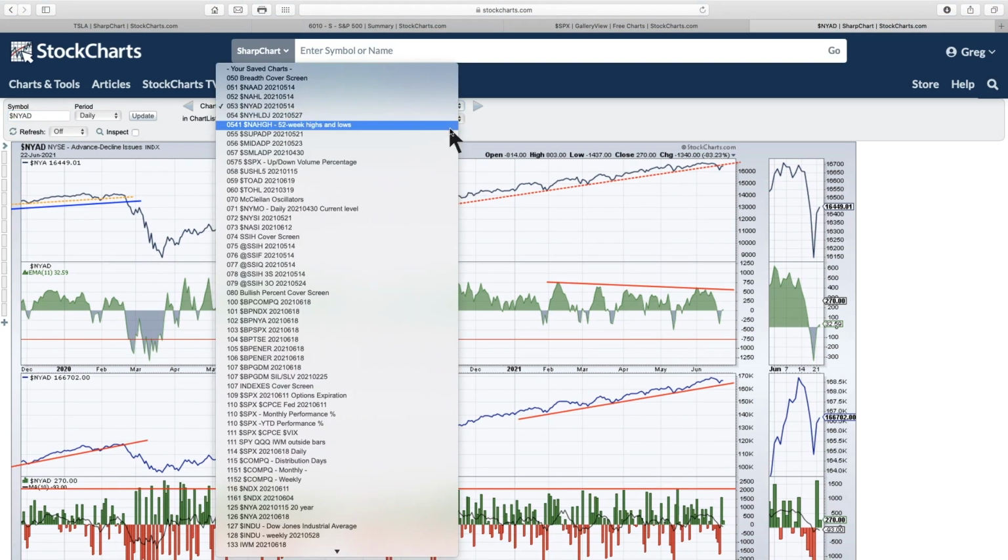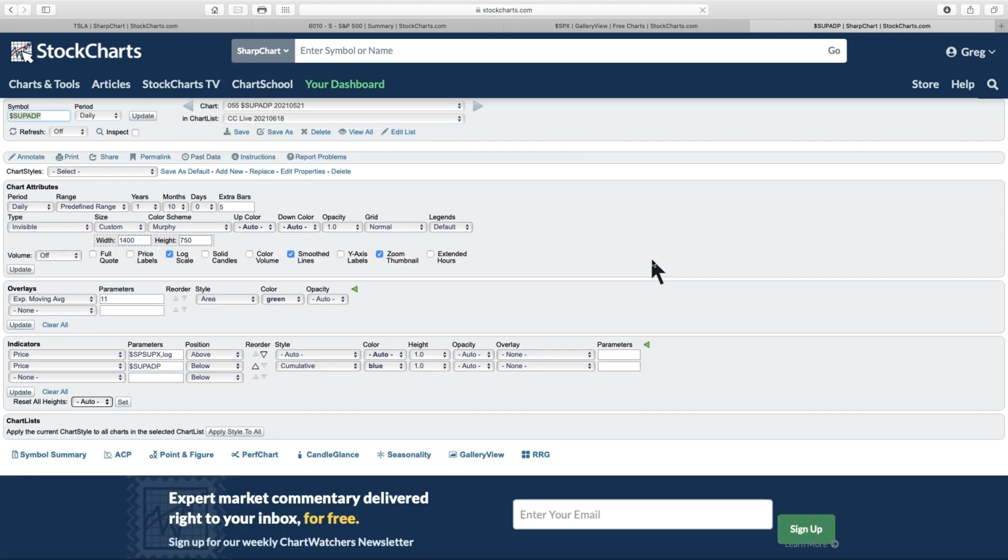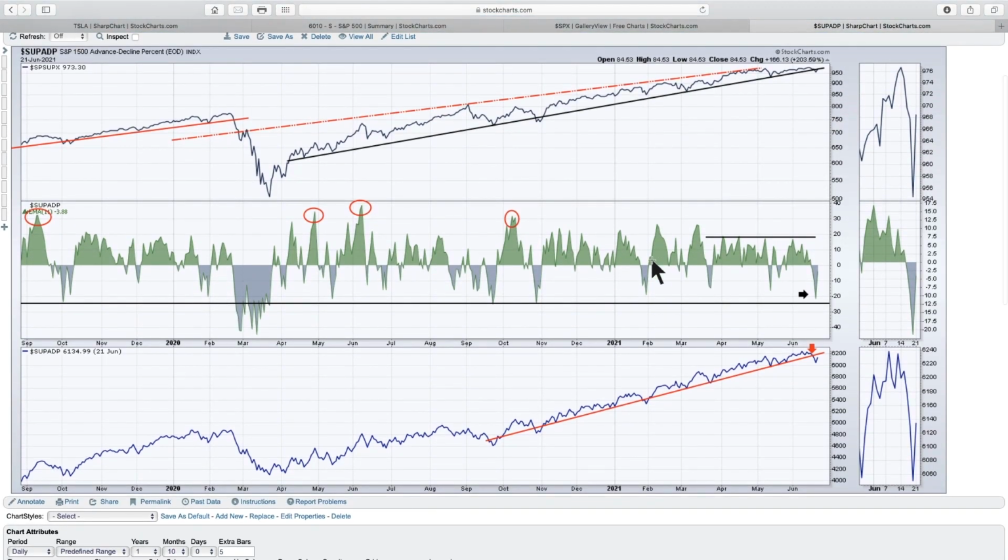I'm going to jump up to a couple of different charts here. Here is the advanced decline percentage for the S&P 1500. In the middle, I have the 2-week moving average of this indicator. What you see is a typical level for us to bounce off of is down here around this advanced decline percentage. When it gets to minus 20, that's not a bad place to look to get long. We might get down to minus 25, but we're already starting to work our way back up. We're at minus 3.8, so we're up here for our close.